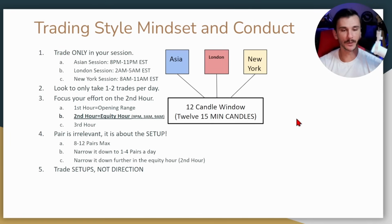Focus your efforts on the second hour. What I'm referring to is these times right here, 8 to 11. That is a 3-hour window. The second hour, 8 to 9 p.m. is the first hour. 9 p.m. to 10 p.m. would be the second hour. And that goes for every single one of these fancy colored boxes that I have over here. 8 a.m. to 11 a.m., 8 to 9 would be the first hour. 9 to 10 is the second hour. That's the hour that I focus on, 9 to 10.